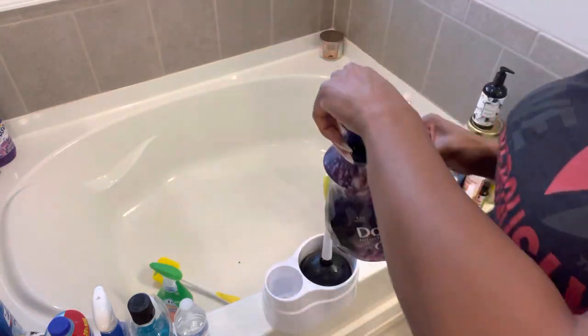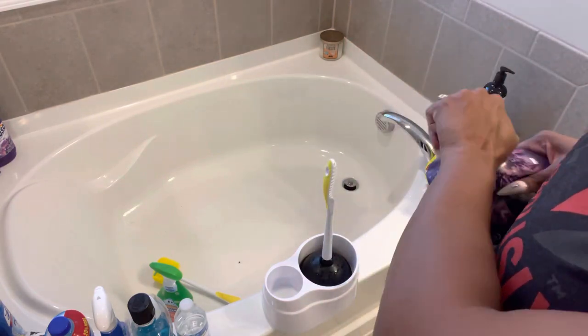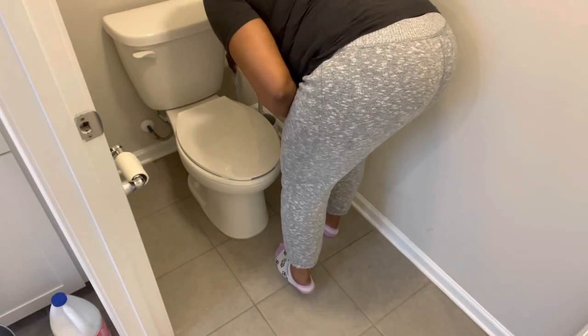And today I tried a little trick. I'll let y'all know how well it works, but I put a little bit of fabric softener in the brush holder, and so I'm hoping that it kind of makes the toilet room smell like the fabric softener, but I'll keep you guys posted to let you know if that actually worked.